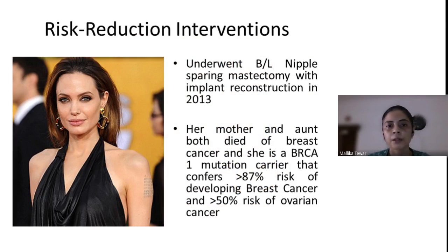So why I was talking about prophylactic mastectomy and all that, I wanted to give you an example of this very famous lady whom all of you must know. Unfortunately, her mother and aunt both died of breast cancer, and they found that she herself was a BRCA1 mutation carrier. Now, as she came to know that she is a BRCA1 mutation carrier, which confers more than 87% risk of developing breast cancer and more than 50% risk of developing ovarian cancer, such individuals are advised to undergo a prophylactic mastectomy, which she did undergo, and she had implants fixed. And after completion of their family, they are advised to undergo a bilateral salpingo-oophorectomy, that is removal of the tubes and the ovaries as well.